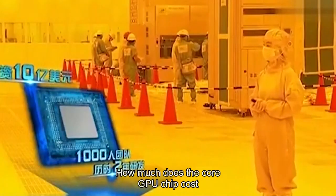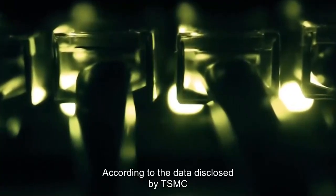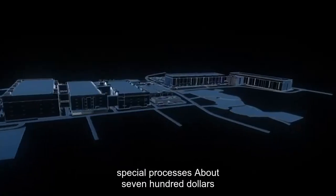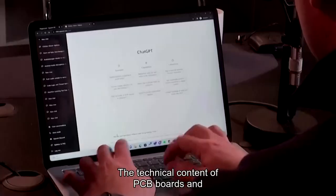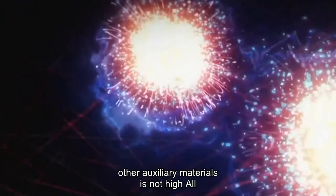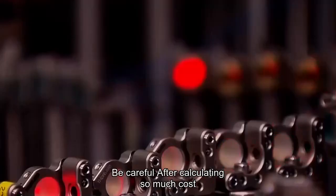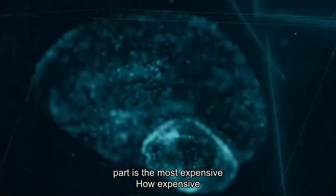How much does the core GPU chip cost? According to the data disclosed by TSMC, about $200. How much does advanced packaging cost? Because it involves special processes, about $700. The technical content of PCB boards and other auxiliary materials is not high. All kinds of devices add up to about $500. Be careful, after calculating so much cost, not including storage chips, because this part is the most expensive.